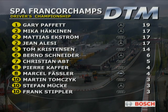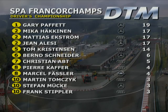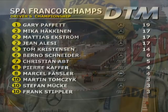This is the driver's table, and very close at the top after three rounds. Paffett still leads, Häkkinen, Ekstrom and Alesi all on 17.